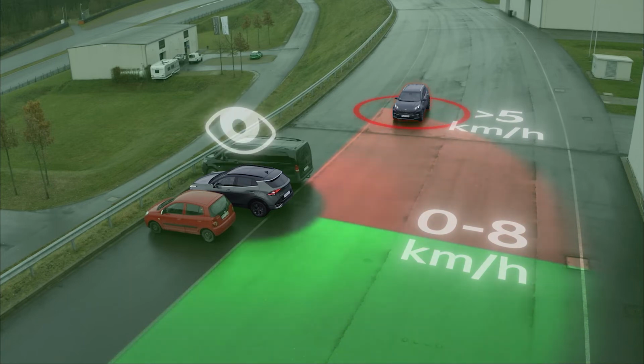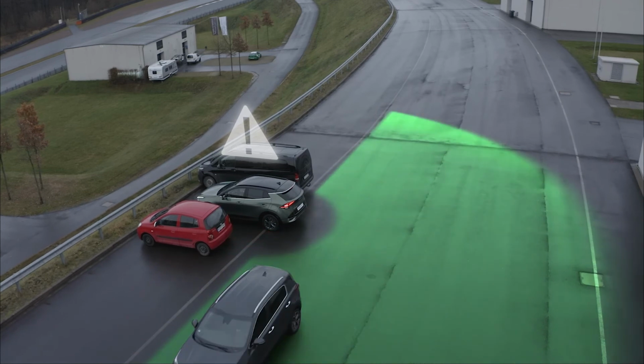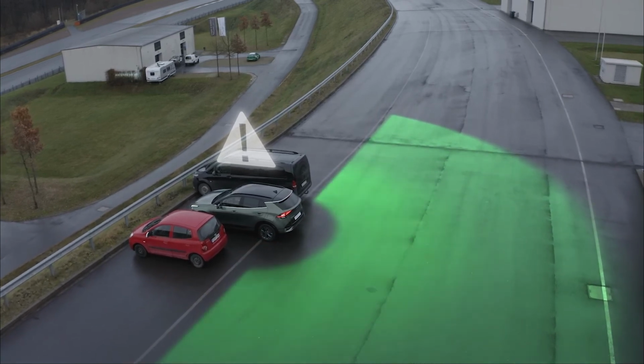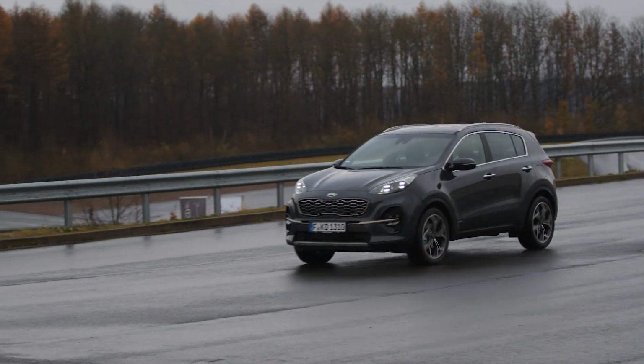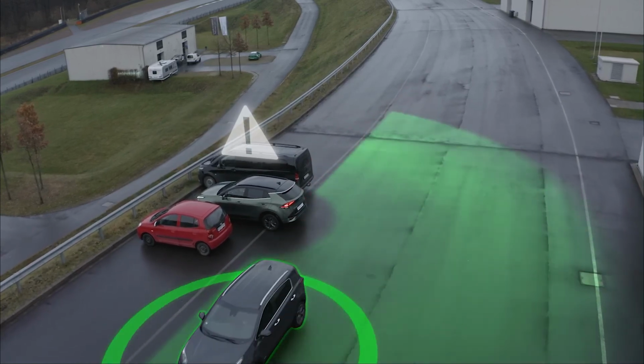When a car is detected, a visual warning will appear in the instrument cluster along with an auditory warning. If the driver does not brake, the RCCA brakes the Sportage automatically and avoids a potential accident. The rear cross-traffic collision avoidance. A guardian angel watching your back?